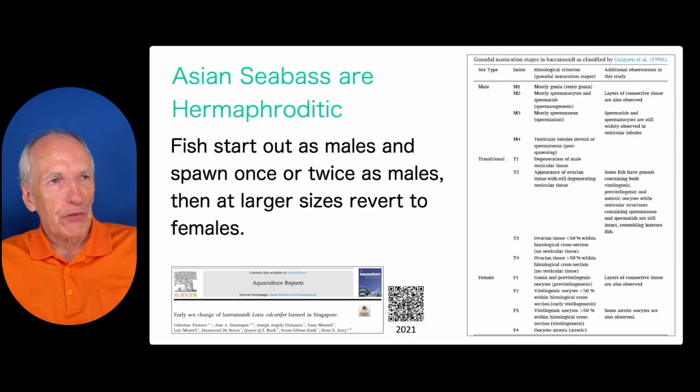So another biological characteristic of Asian sea bass is that they are hermaphroditic. Hermaphroditic means that the fish has the ability to essentially change its sex and change its phenotype, meaning that it can go from being a fertile male to becoming a fully fertile female. Fish generally start out as males, and they may spawn once or twice as males. Then at larger sizes, they revert to females.